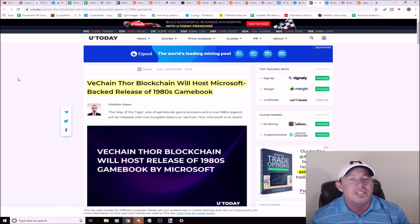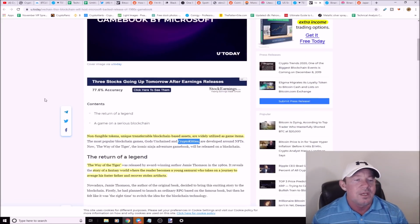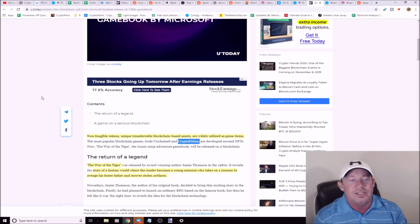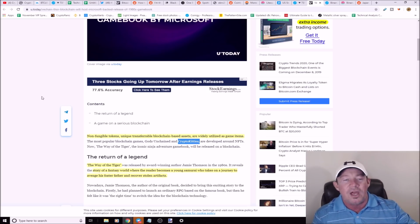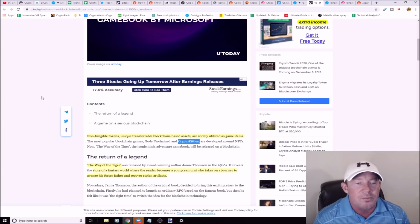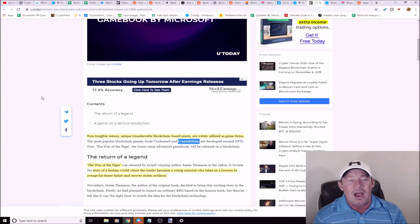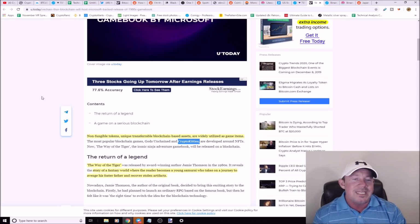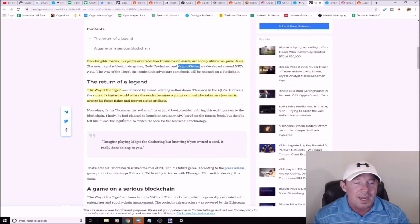Vechain Thor blockchain is going to host a Microsoft-backed release of a 1980s game book. Microsoft is on board, they stated. So these are NFTs, right? Non-fungible tokens like CryptoKitties, Gods Unchained, okay? So this is called Way of the Tiger that VeChain is dealing with. It's a fantasy world where there's a young samurai, and you'll basically be able to recover these stolen artifacts. His father was lost. So the idea here is there are these NFTs that are going to be stored on the Vechain Thor blockchain. So pretty cool. Working with Microsoft here on this.